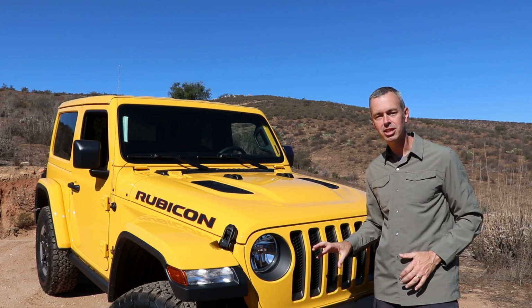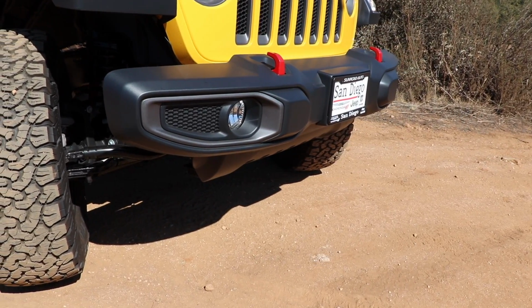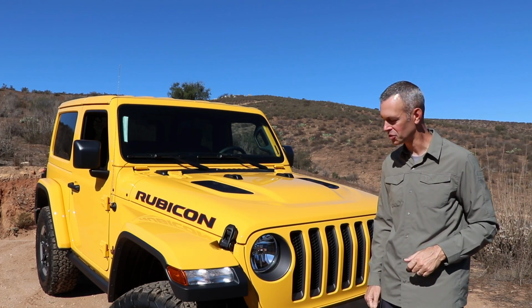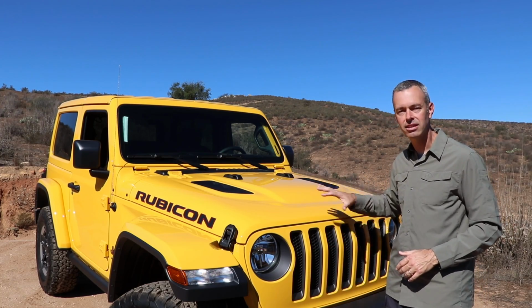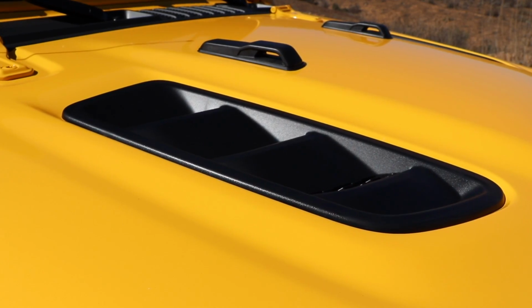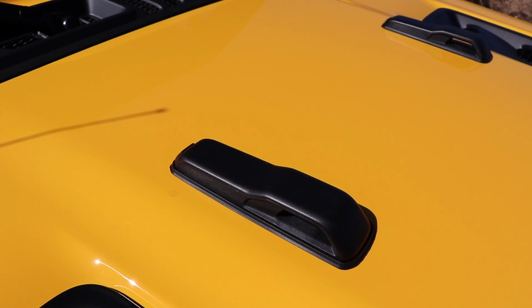This Jeep came with plastic bumpers. I'm a big fan of plastic, but I'll be adding some steel bumpers with a winch because you never know when you're going to need to get yourself or somebody else unstuck out on the trail. Now, moving up to the hood, I will say I really like the new styling look. It's a little bit of the JK's Hard Rock edition where you've got the louvers in the hood, and they've got the new pads here for if you want to lay down the windshield, which we haven't done yet.